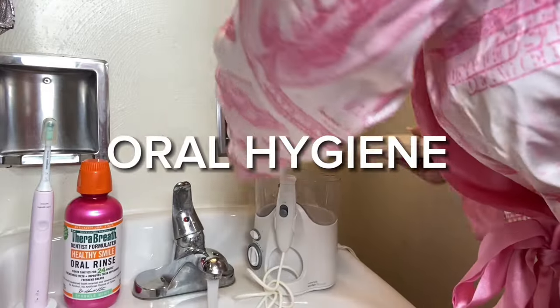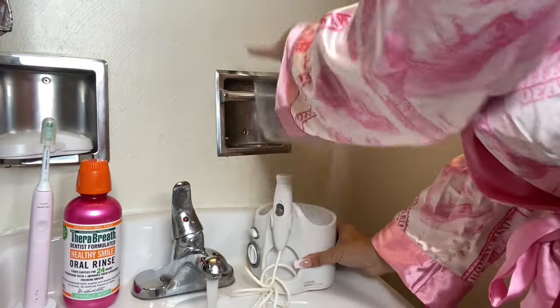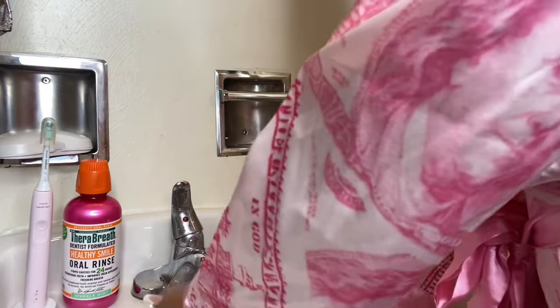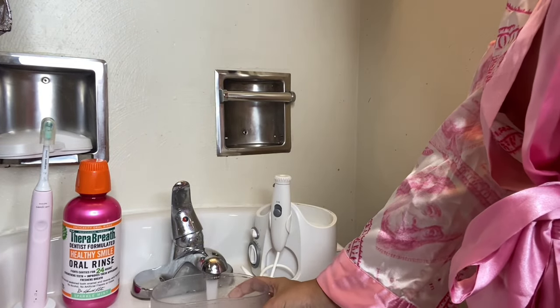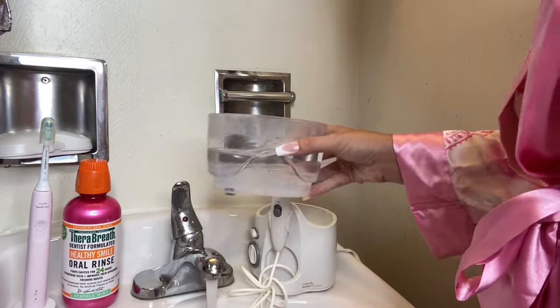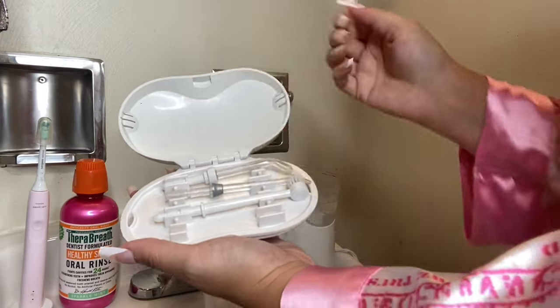While that bath is filling up, I'm going to go ahead and do my oral hygiene. So starting out, I'm going to go in with my water pick, and you want to use this before you brush your teeth to get all the debris out. This helps prevent odor and from getting an infection. Also great for braces, which I have. And even after braces, I'll continue using this.